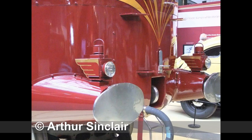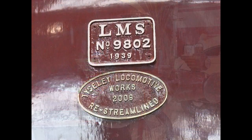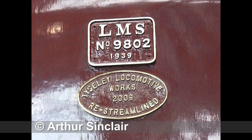June 1937. They were the most powerful passenger steam locomotives ever built for the LMS, with an estimated horsepower of 3,300, putting them on par with the Deltic class of diesel loco.